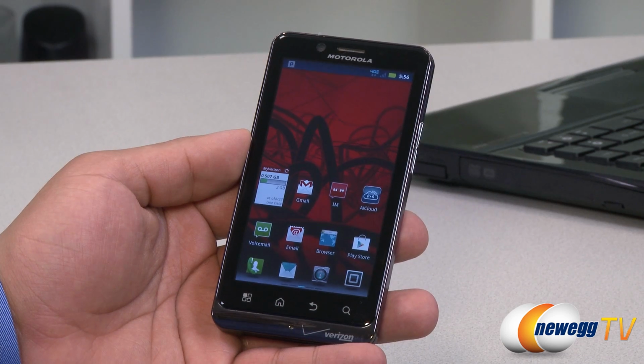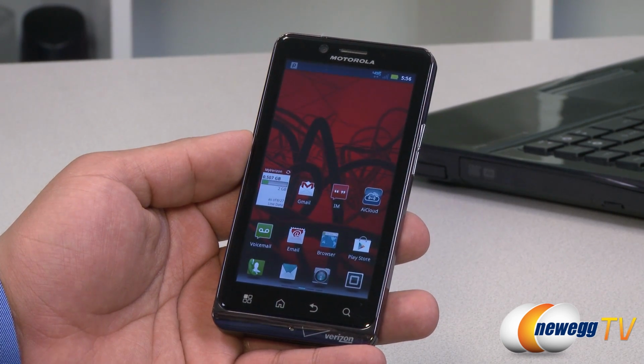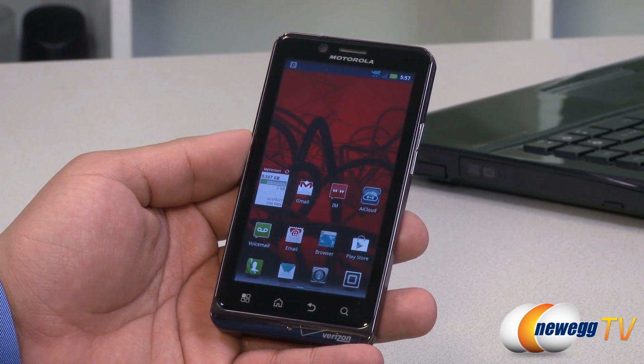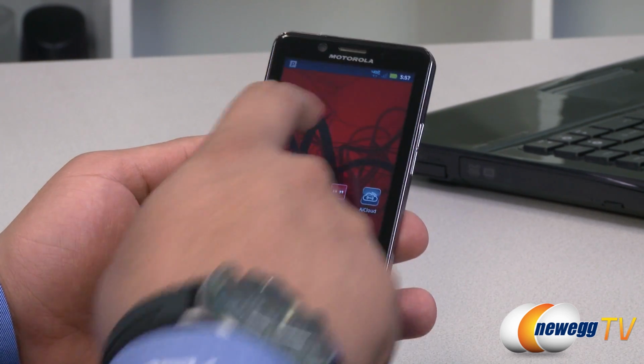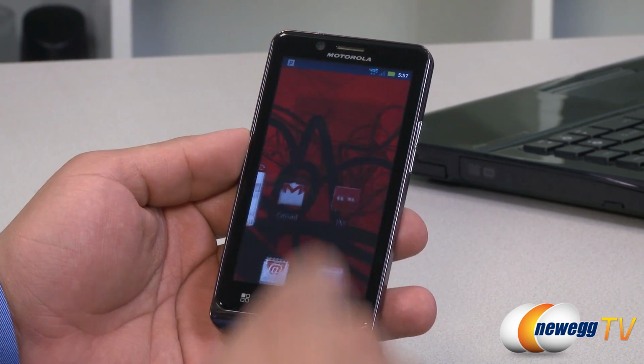Okay, so here you can see I've got my Motorola Bionic, a smartphone. We've gone ahead and loaded up the APK, the AI Cloud software. Like I said, right now it's not available in the Play Store. It will be soon, because we're still in beta stage. But from here, all I've got to do is click on the application.